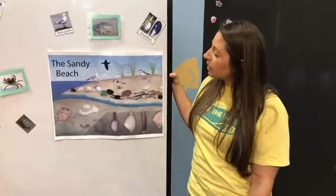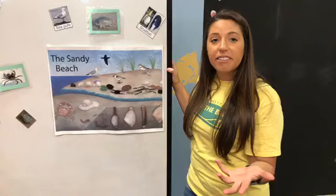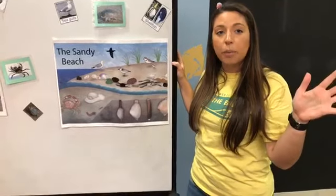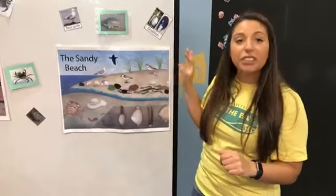We're going to be exploring habitats. We were just exploring the sandy beach, and I was pointing out our cormorant that dives into the water. And maybe you haven't seen him dive into the water, but I bet you guys have seen him with his wings open, trying to dry out his feathers for his next snack. So these are some of the things that you can find at the sandy beach.